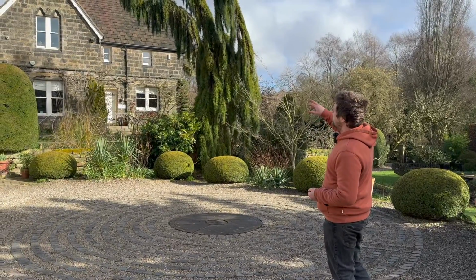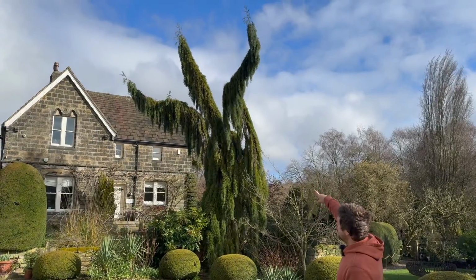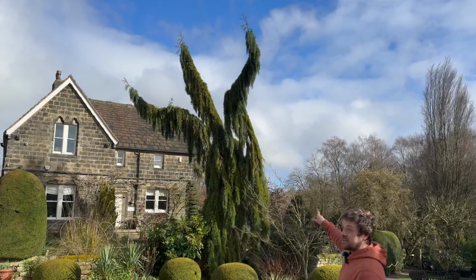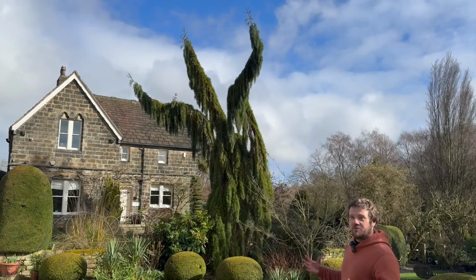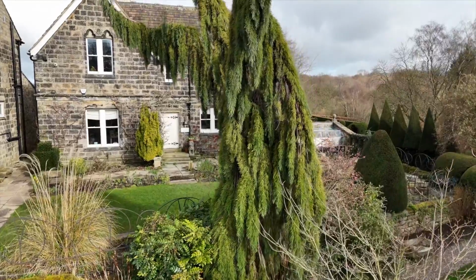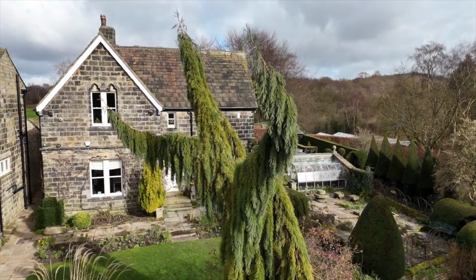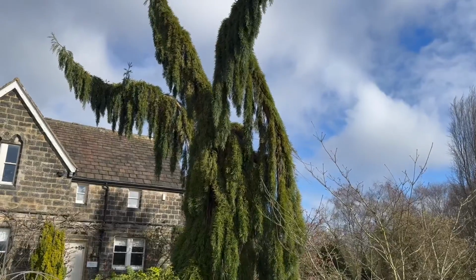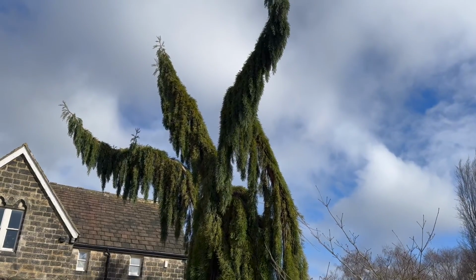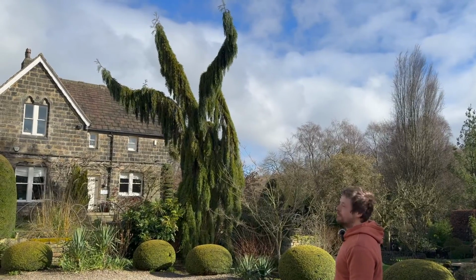It's got possibly my favourite tree in the whole garden, this one here, which is Sequoiadendron giganteum 'Pendulum', and it's a weeping form of the giant sequoias in America. So the normal one obviously is quite an upright pyramidal columnar tree. This is a weeping form, and it does bonkers bendy things with its arms, with its branches. So I really like that tree.